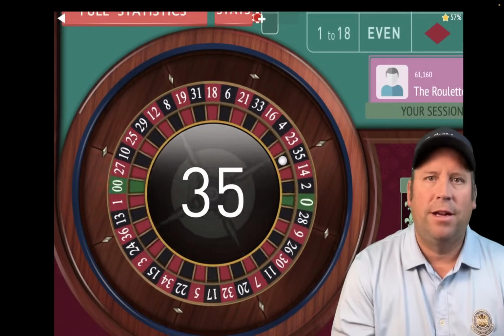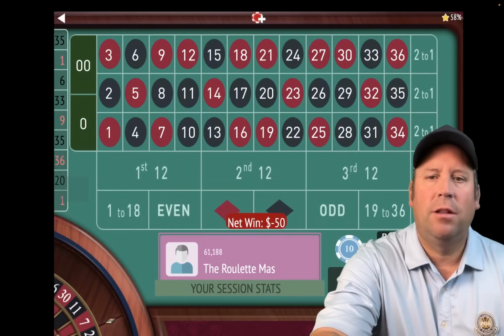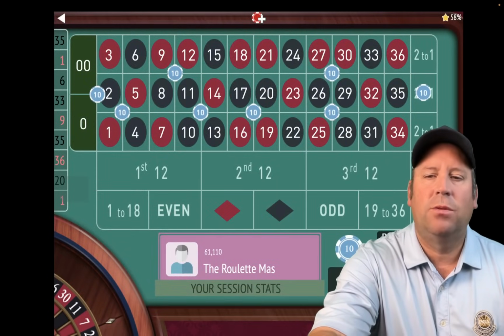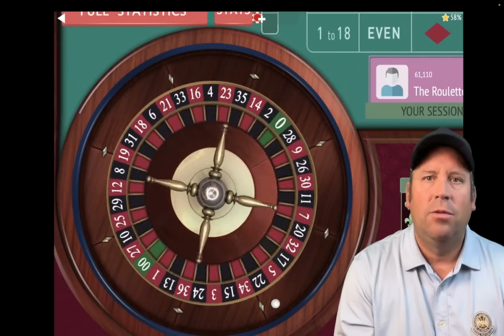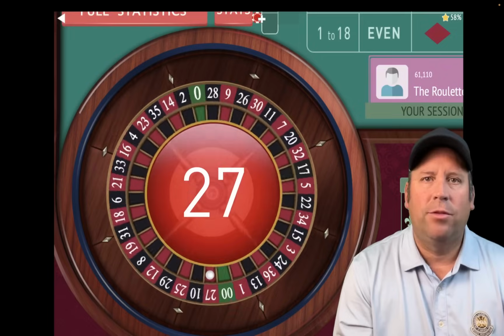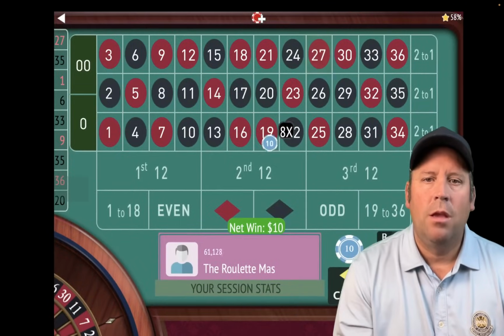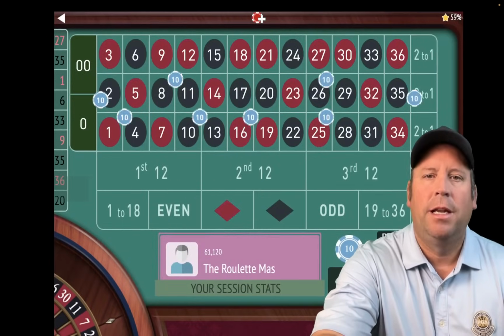And that's a 35 black. All right, that's a $50 loss. So if we get a loss, we do not increase. It takes 2 losses to increase with this system. So let's see what we get here. And that's a 27 red. Okay, and we did not get 2 losses in a row, so we're just going to rebet and spin.